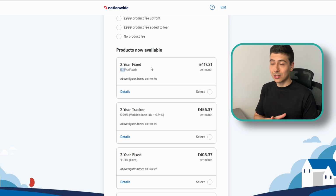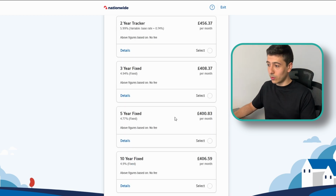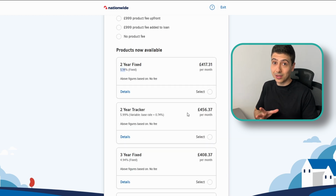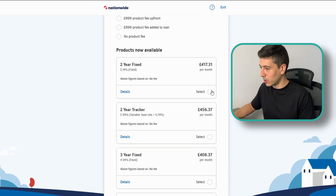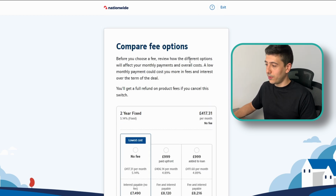Otherwise, if I was not expecting interest rates to go down after 2 years, I would have been better off going with the 3-year fixed, or again the 5-year fixed, though it's based on your personal expectations of what you think will happen in the future. So I'm gonna go with this one. Click continue, compare the fee options.